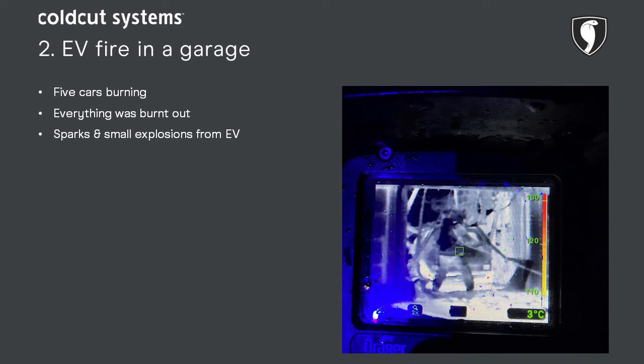So in some part of the incident you actually found a fire in the battery? How did that occur? What did you see? What we saw was that, first of all, there were five cars in the garage, which were totally burned out. Everything was burned out.